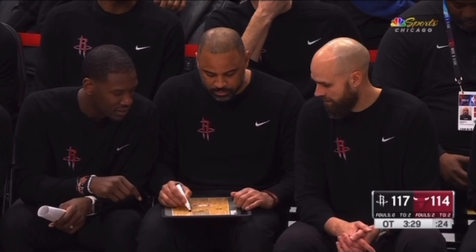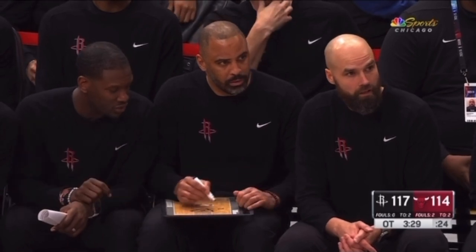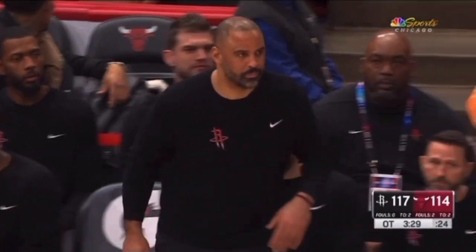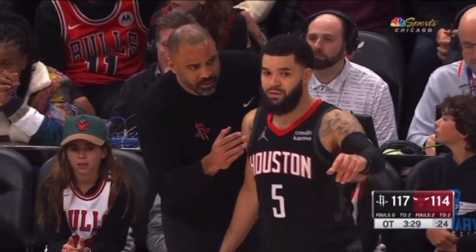And figure out what coverage and what personnel groupings they needed to put together to string together some stops. And it's just fun to see this as we kind of still frame it here, seeing Udoka speak with his coaching staff about it. Ultimately, as you can see here, there's a triangle in the middle third of the floor. And that's essentially what his defense is going to be setting up. They're going to have Sengun back in the drop again. He's going to have his two guards flanked around lane line extended around the three-point line. And you're going to see them relay that message as they confirm what they want to do coverage and scheme-wise to Fred VanVleet before they get into this next possession.